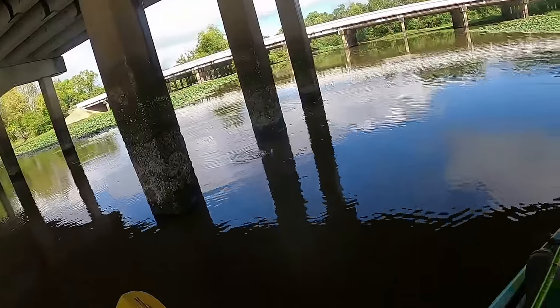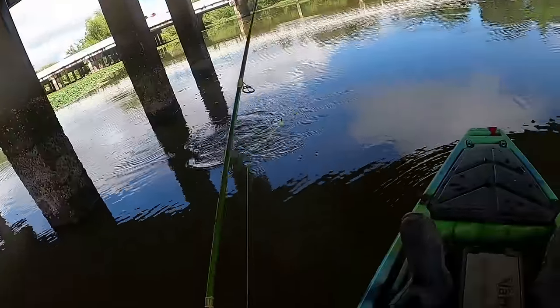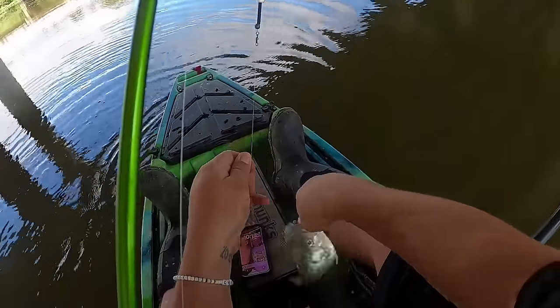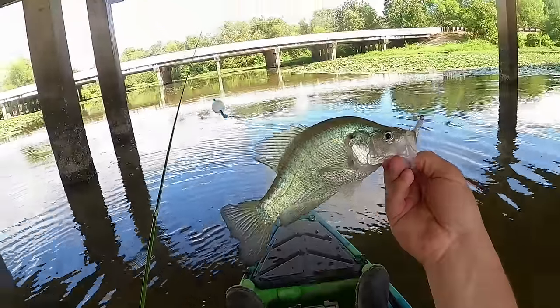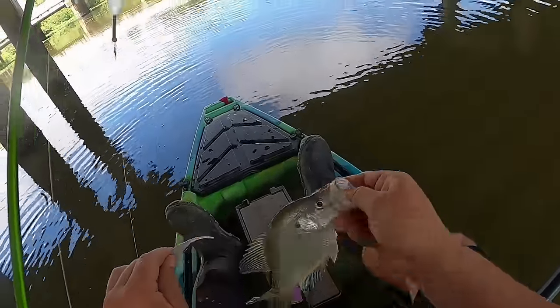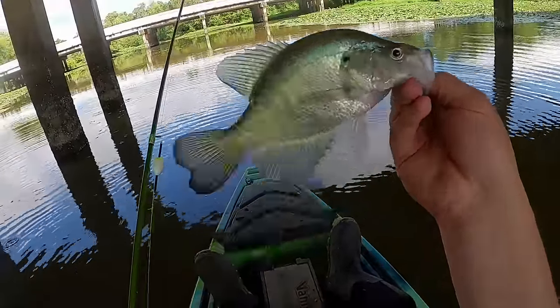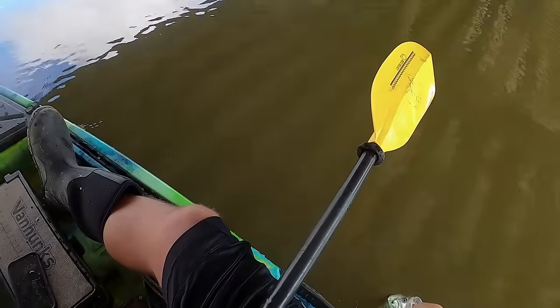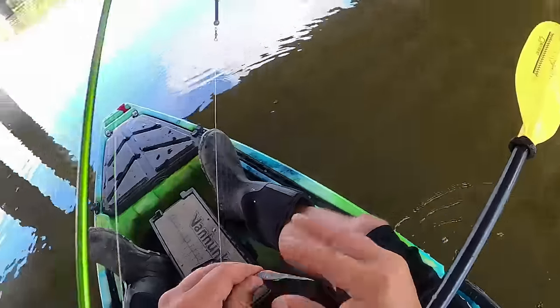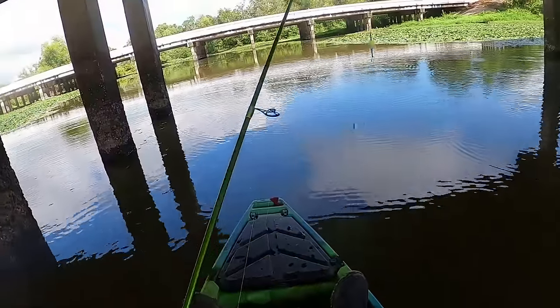There he is. And that's a keeper. Look at that, guys. There's a keeper fish. Keeper crappie, baby. Creek crappie. Fishing 2023 has begun. But that is a keeper crappie in the creek. Look at him. Let's go.